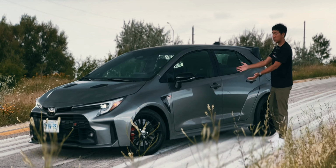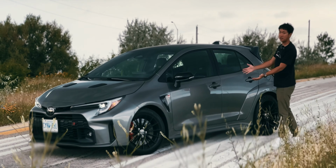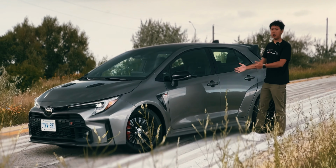Three cylinders, three exhaust tips, 300 horsepower, and 30 PSI boost from this 2023 Toyota GR Corolla. Lots of threes in this car.